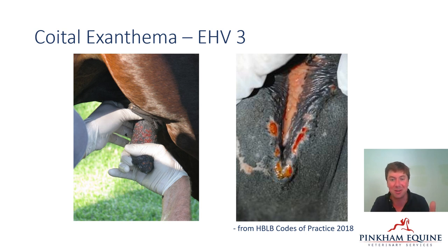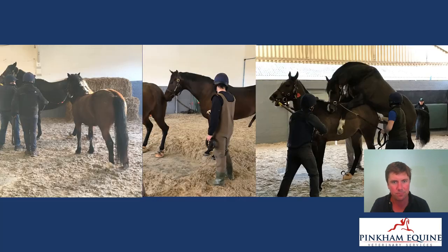A note, as I said, I would talk about coital exanthema. This is EHV3. This causes the spots essentially. And you can see here on the right hand side a picture of what EHV3 looks like in the mare. If you suspect it at all, you must let the stallion owners know, because it will cause a similar thing on the stallion's penis, as you can see on the left here, and this will cause the stallion to be off games, as it were, for 2 to 3 weeks. So it's important to try and avoid this being spread.